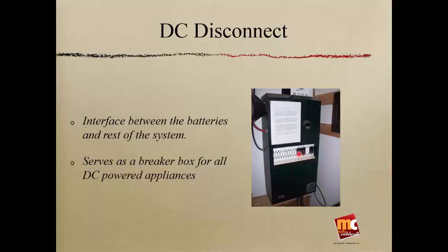I also had the option of DC lighting, and again later in the course I'll explain why I decided against using DC lights. I just want to make note that although I decided against DC lights for our application here, I'm not against DC lighting in off-grid homes. It depends on the application, and I'll explain that later in the course as well.